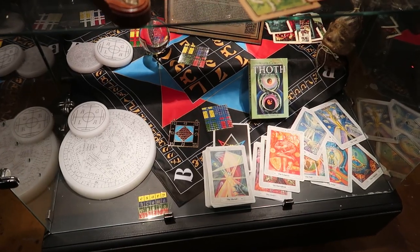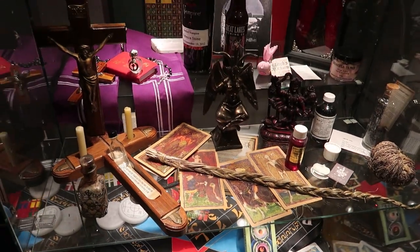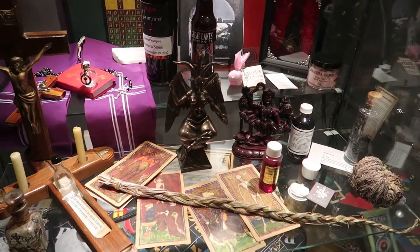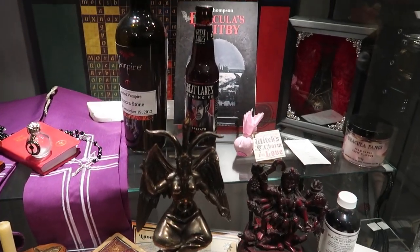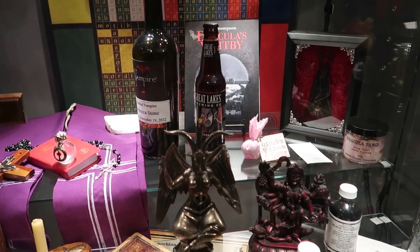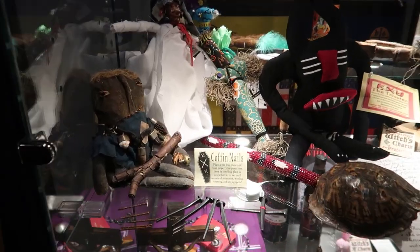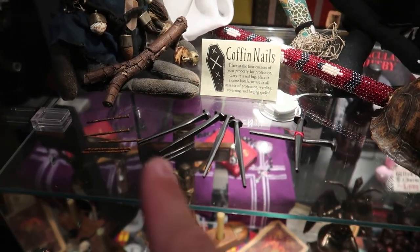We got some cult items, tarot cards, see. There's both Baphomet and Jesus Christ next to each other in that case. I guess different religious icons. Some vampire stuff. We got some Nosferatu beer, it looks like, back there. And a bat in a box. Some voodoo items up there. I guess some coffin nails.